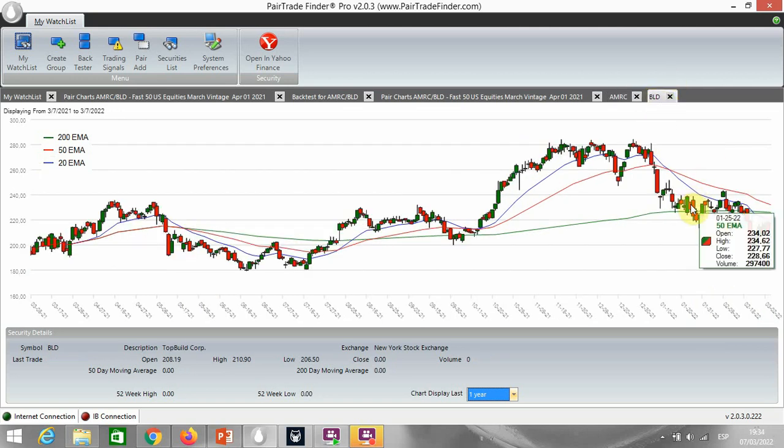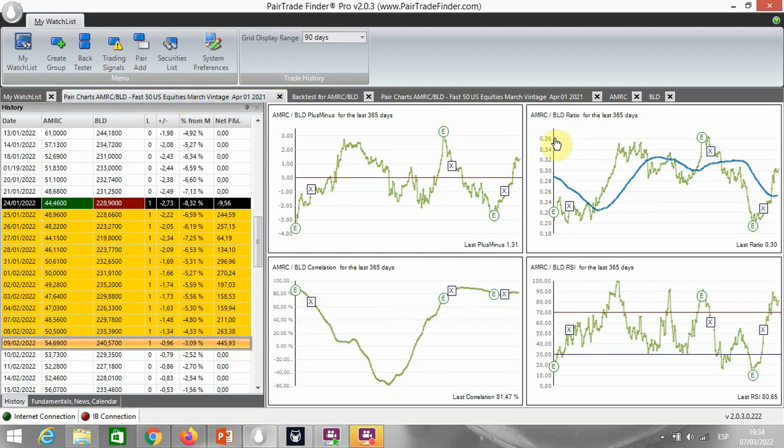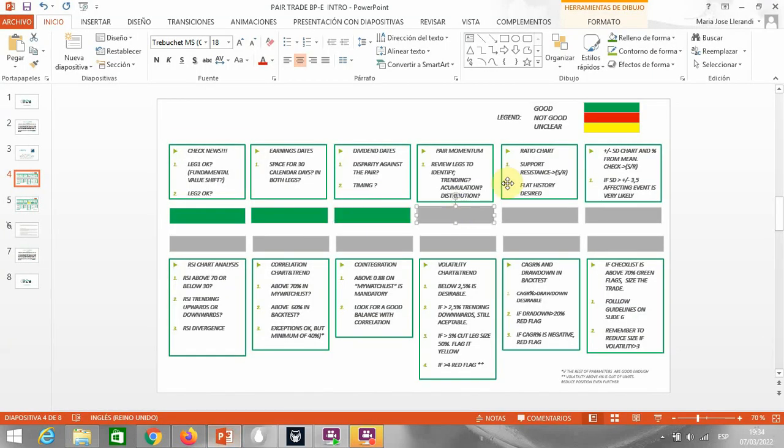BLD, we go also to the 24th of January. We see that it's not in that clear situation because we have to go short on BLD. But anyway, being so correlated, this is something which is normal. But let's go back again to the charts, to the ratio chart. And as we see that there is kind of a question mark here because of this downtrend, we're gonna go and mark this box as a yellow.